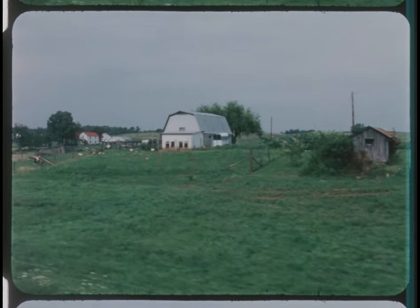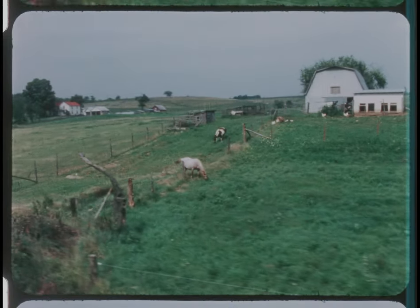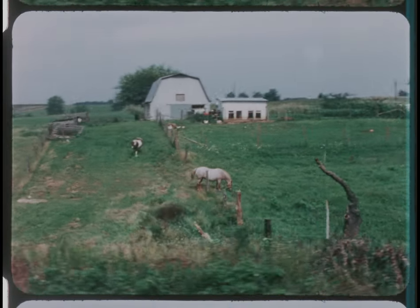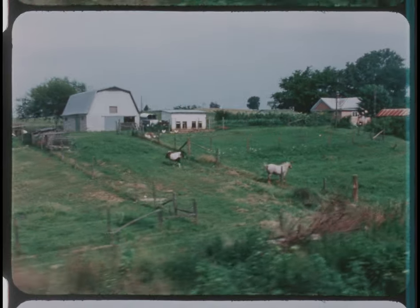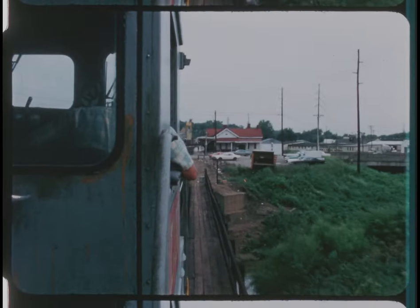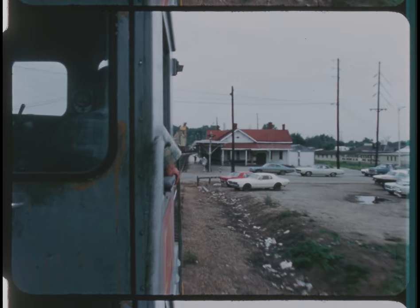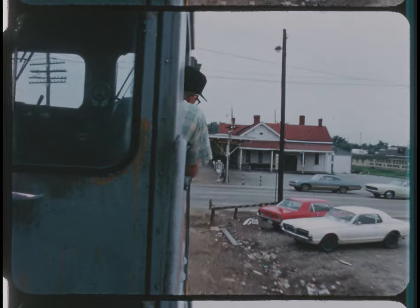For much of the trip, the train passes through rich farmland. It's an important means of getting produce to market and for bringing machinery and supplies back to the farm. Often the engineer picks up his orders on the run. They warn him to look for crews working on the roadbed along his route.